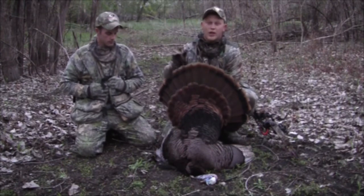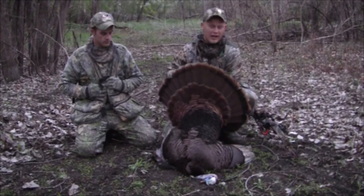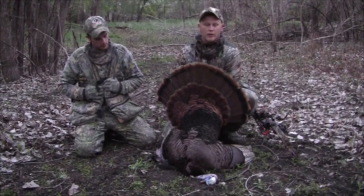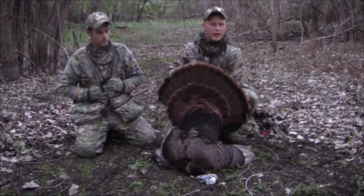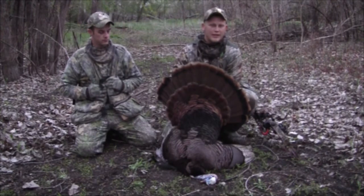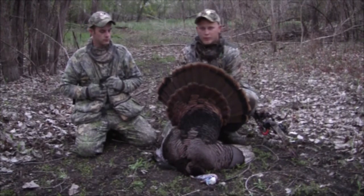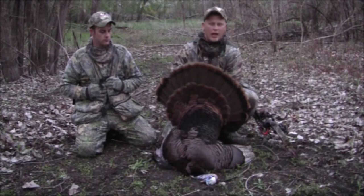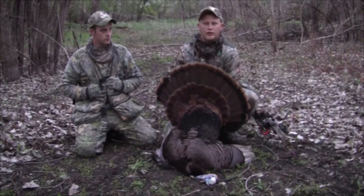So we backed out. We should be hunting Missouri today, but we decided to come up and hunt Kansas again. Got in here this morning real early, set up a couple hen decoys, did a few little yelps, and sure enough, he lit up, gobbling like crazy. He flew down about 40 yards from us. I don't think he'd seen the decoys, but eventually we cut a couple times and yelped. And sure enough, he responded with a gobble and went right to us. I got him at about a 12-yard shot, and sure enough, here he is.